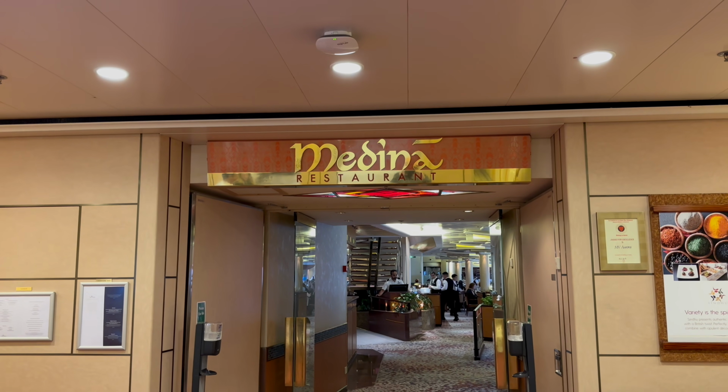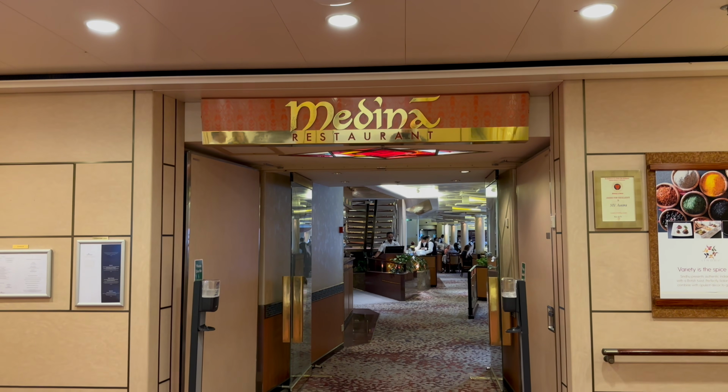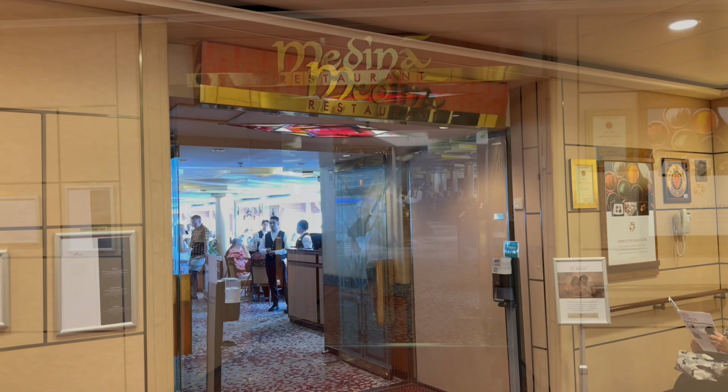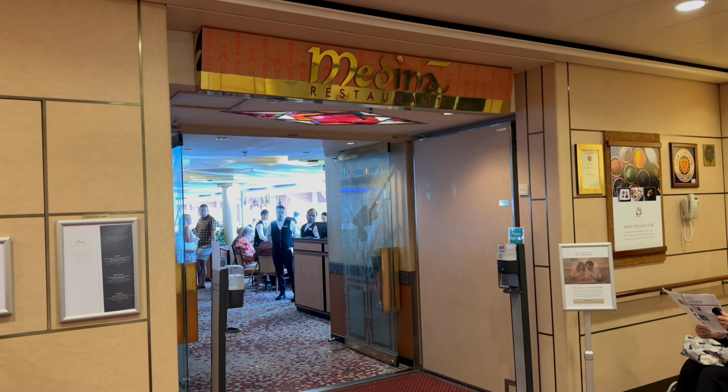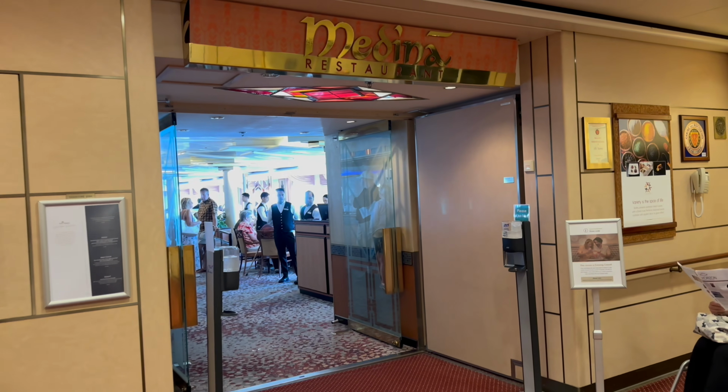Medina is the first of the ship's 2 main dining rooms. This is for freedom dining where you can sit with whomever you like or whenever you like, you just go there in person or join a virtual queue. Which is open for breakfast, dinner and lunch on sea days.